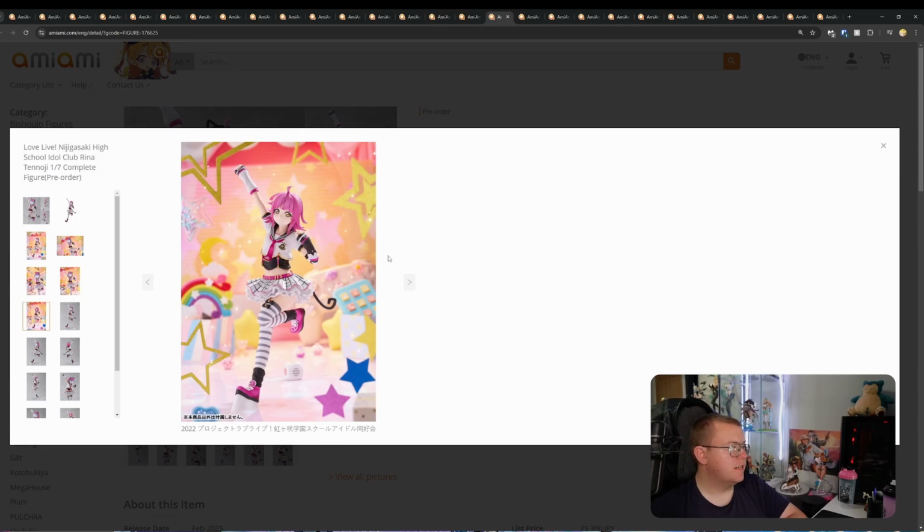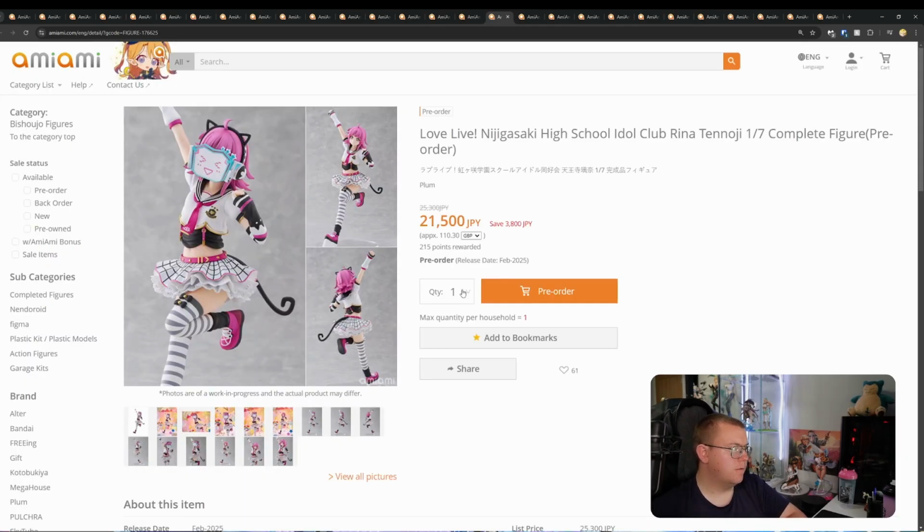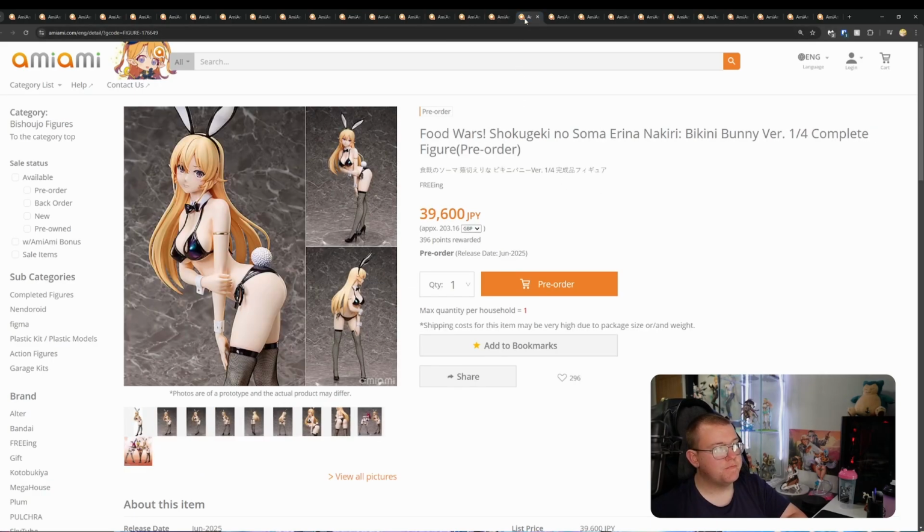Very excited. I don't really like the facial expression on that. I think I prefer to just display her with the mask, in all honesty. Not too bad, but I think the paint job probably matches the price. And I think Plum have been doing a pretty good job with the Nijigasaki figures that they have been releasing over the past year.